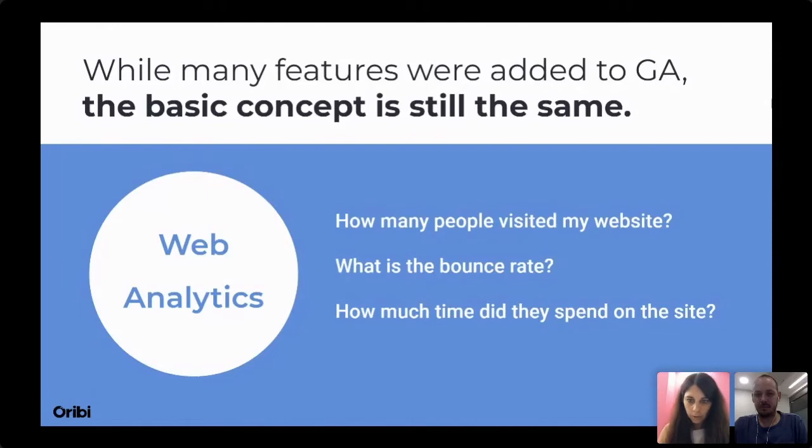And I think what really stands behind the concept of Google Analytics is to analyze your website. So 20 years ago, the website wasn't the main business. It was where you read content, where you hear about the company, but it wasn't the main place where the transactions happened. And for all of you that own online stores, this is your business. It's not about the website. And with Google Analytics, most of the main questions that you see are like, how many people visited my website, where they're from, what is the bounce rate, how much time did they spend on the website.